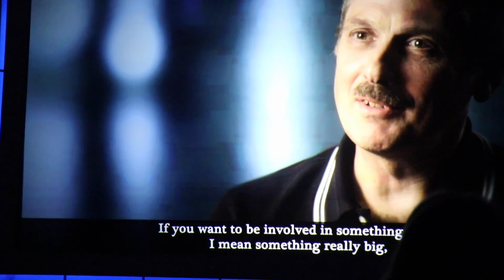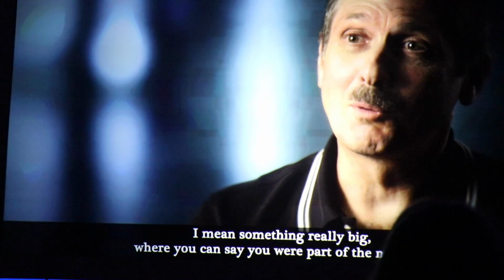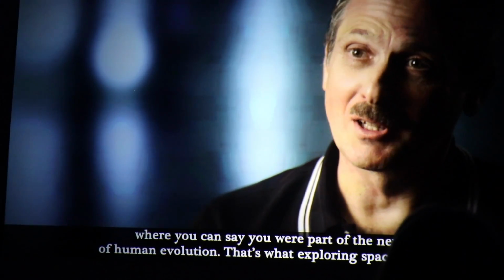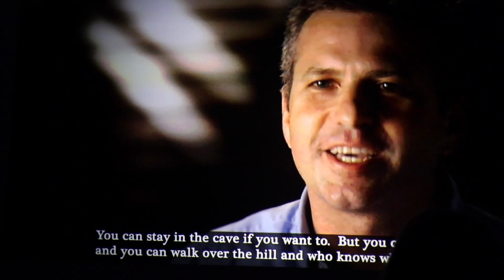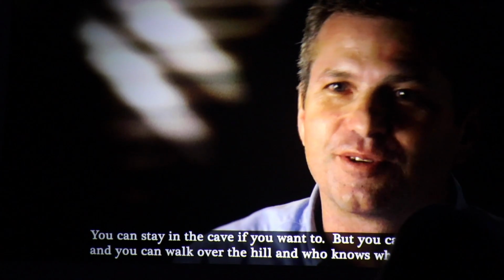But if you want to be involved in something big, I mean something really big, where you can say you were part of the next step of human evolution, that's what exploring space is all about. You can stay in the cave if you want to, but you can take a risk and you can walk over the hill and who knows what you'll find.